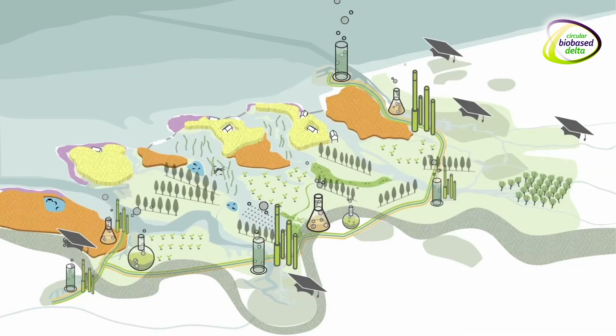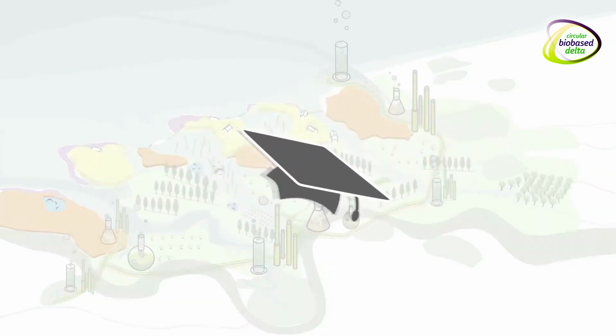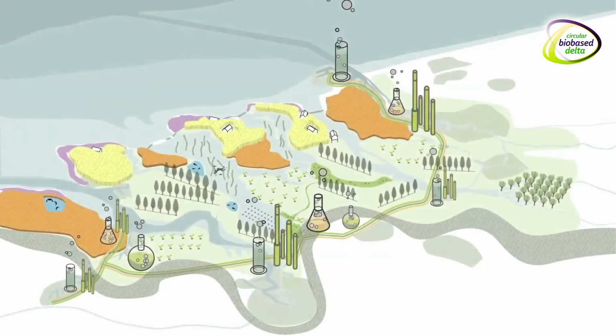By reinventing its own system, the Delta will become the centre of knowledge and expertise regarding the bio-based economy, exporting innovative technology to places all over the world. The Delta landscape will transform into a living lab, and quality of life will improve with a sustainable balance between technology and nature.